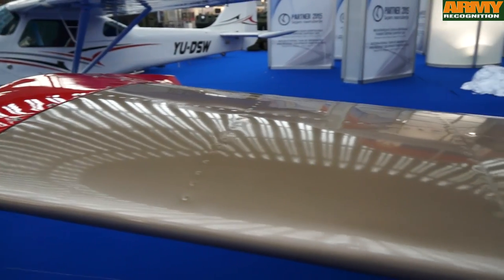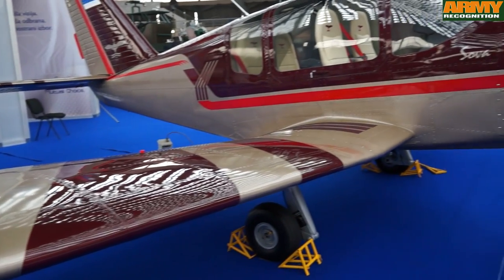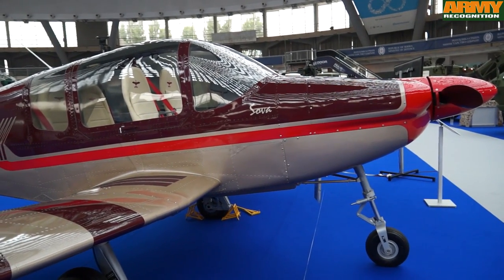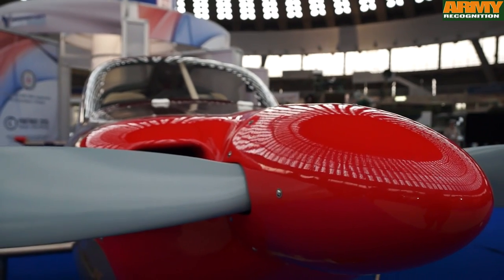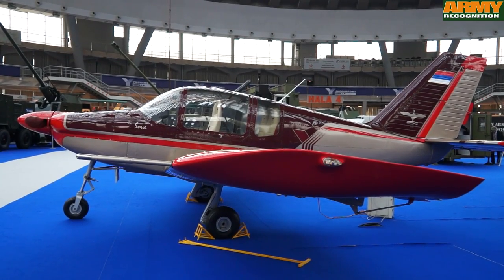One of the new products is the Sova, a trainer and light attack aircraft. Behind me is the Sova, and that aircraft is fully designed and manufactured in Serbia. But this is a modification of our previous model called the UTVA 75. This is an aircraft only for training, but in some other version we have the opportunity to put some armament on this aircraft.